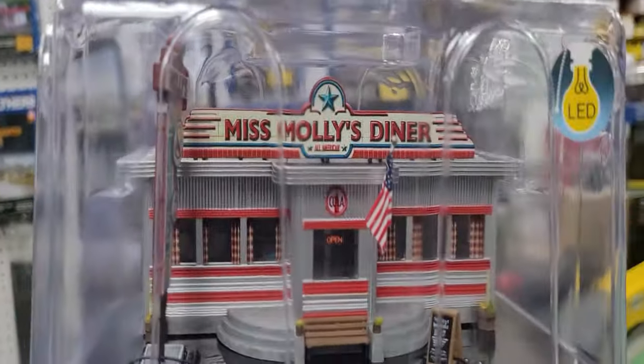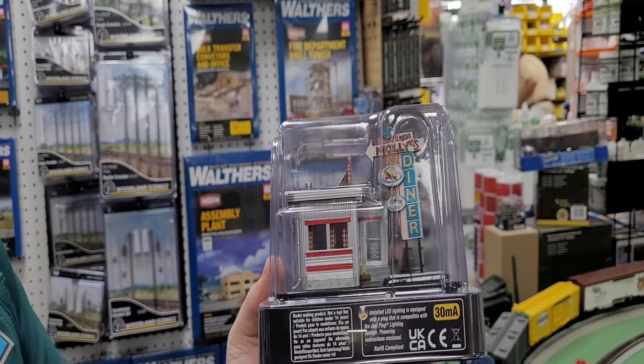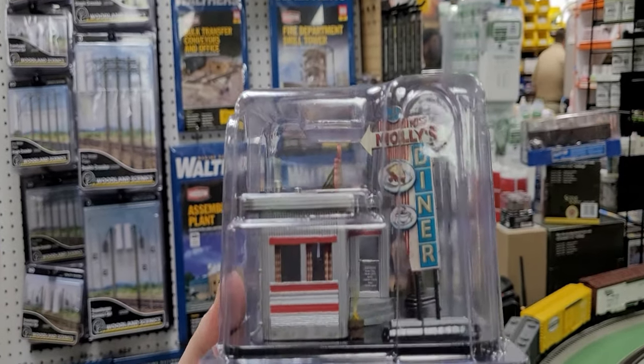As you can see there, I got a tremendous amount of detailing, just like everything I would expect from a Woodland Scenic building. I got the little signs there to tell you what specials are happening. Andy Reid's a big fan of that. We have there the actual illuminated sign that says Miss Molly's Diner, including the pie and the coffee. So that's some good stuff happening there.